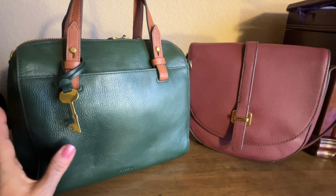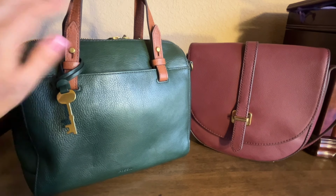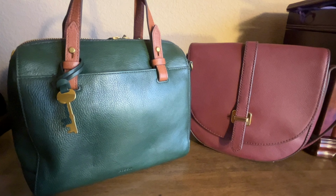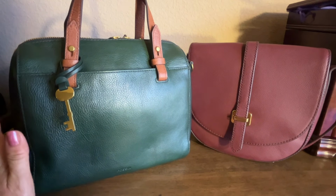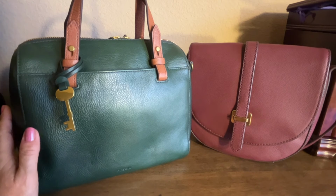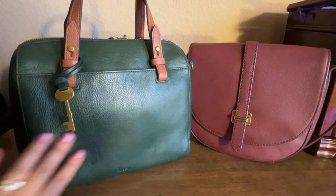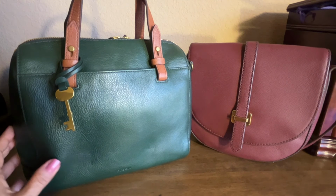So when I started buying Fossil bags, my first one was a Sydney, which is similar to this one. Sydney is the most popular as far as the planner community, and just a really loved bag. And I had it in brown, kind of a tobacco brown, and I bought it used on eBay. And it was just so beautiful. It had the most beautiful burnished sheen to it. It had been loved and used, but the leather was exquisite.